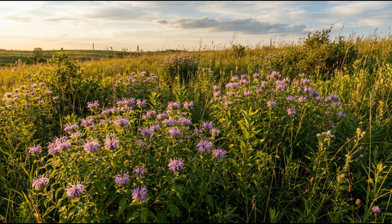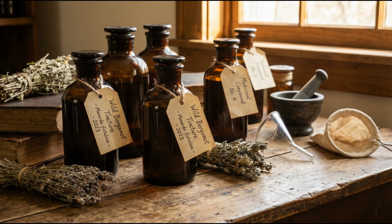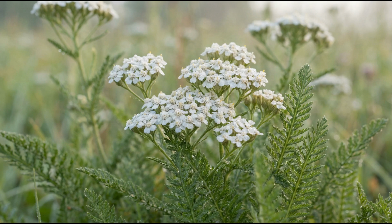Wild harvested bergamot from its native prairie environment contains up to 3 times the concentration of beneficial oils compared to garden varieties, which is why traditional healers were so particular about where and when they gathered their medicinal plants. The difference isn't just academic, it's the difference between true therapeutic benefit and mere pleasant fragrance.